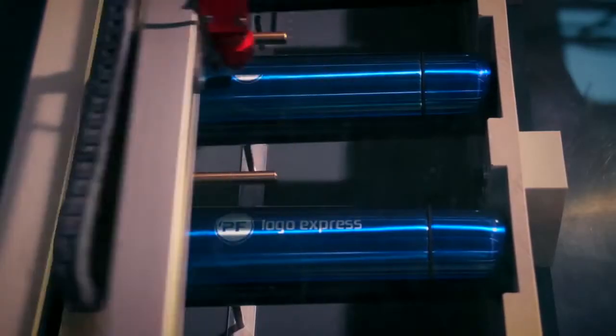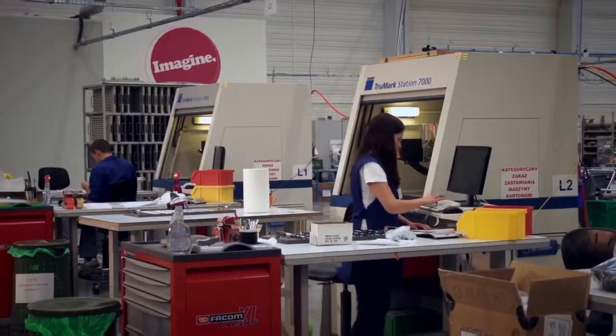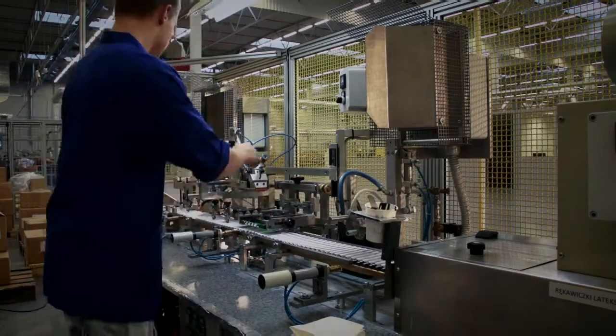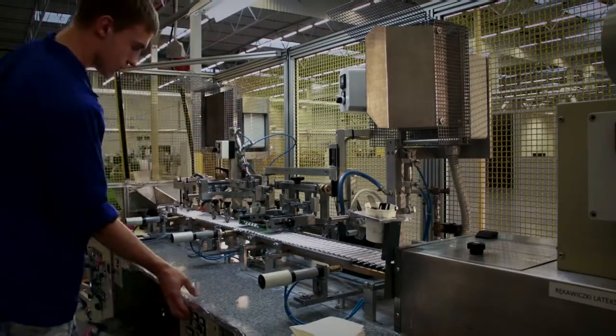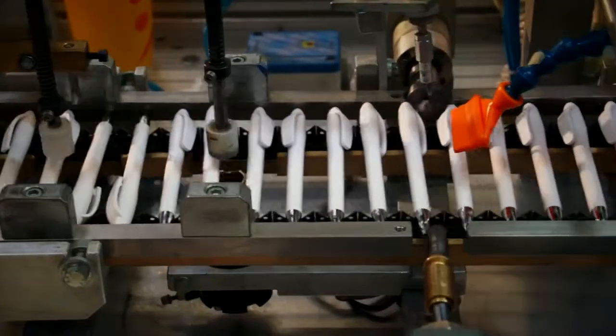Our machines with different levels of technological advancement are maintained by a team of specialists who are responsible for keeping the production processes running smoothly and the implementation of innovative solutions. All products and methods are carefully tested, which enables us to define the key technology parameters of the applied decorations.